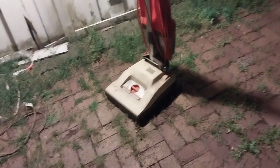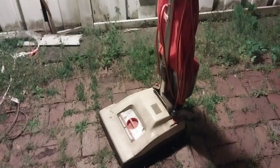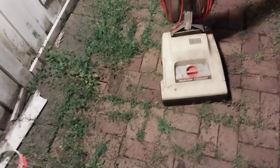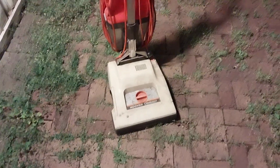It's very broken. The plastic's cracked in several areas. Surprisingly, the fan on this is still in good shape, and apparently those are like impossible to find. So having a fan is really nice. I might ask a couple people, see if I can get a fan 3D printed for these, so I can have spare fans on hand. It's a really cool machine.